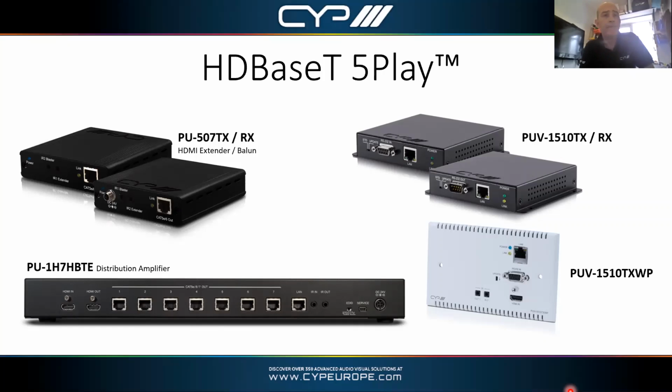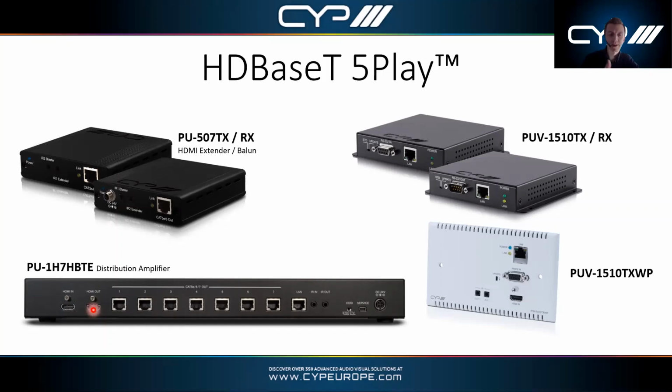Absolutely. So again, just an example here of some 5-play products. We have a range of point-to-point kits, literally point-to-point, up to 100-meter kits. Bottom left, you can see a 1x7 distribution amplifier, which we do in full HDBaseT. You will see these models are quite standard, but they have HDMI in and a local HDMI output, in case you want to monitor locally or send this on to another distribution amplifier, and then obviously your HDBaseT outputs as well.